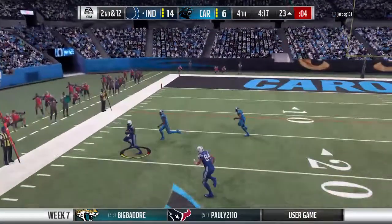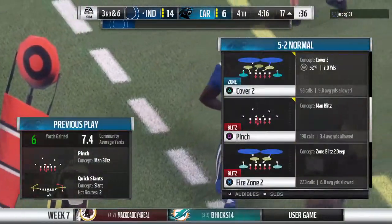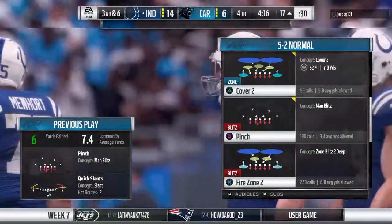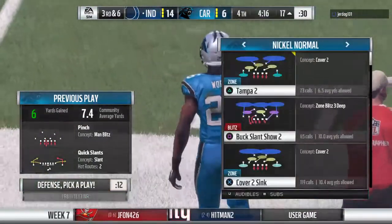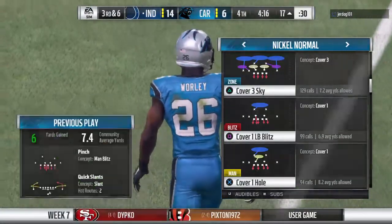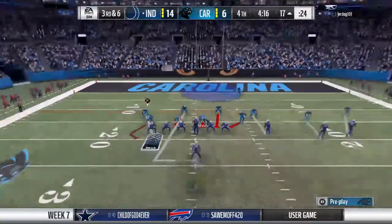Now it's Luck. He's got it to Hilton. 6 yards is the pickup, and that'll lead to a 3rd down. The Colts on third down. They have been superb. 5 for 6 to this point. This will be 3rd and 6.